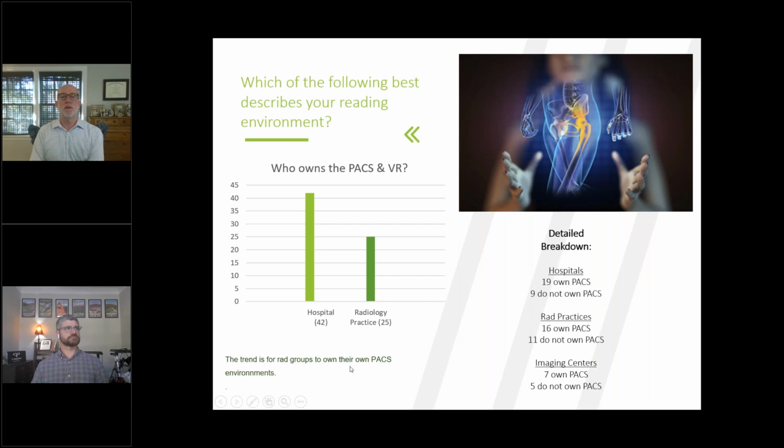We also asked which of the following best describes your reading environment. And we asked who owns the PACS and the VR system. And you can see the split here. In the majority of cases, the hospital owns the PACS, 42 of them own the PACS, and the RAD groups, 25 of them. I think in this, we also lumped in the imaging centers here with the hospitals.